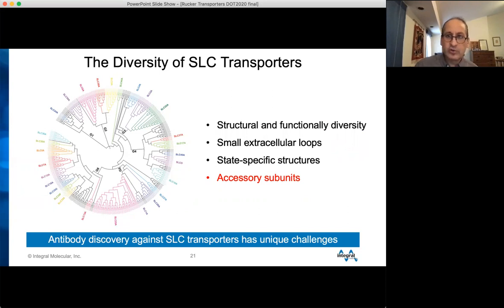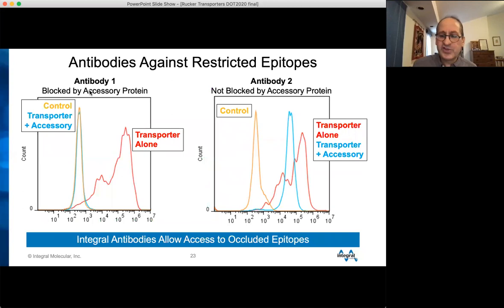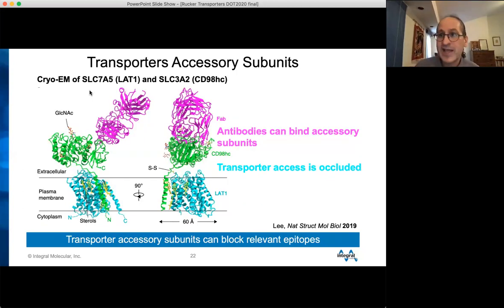And let me show that here. Some SLC families have accessory subunits. And what do I mean by that? I'm going to talk here about a recent structure of a transporter, SLC7A5, also known as LAT1. SLC7A5 is a neutral amino acid transporter. It transports amino acids like leucine and tryptophan into the cell.